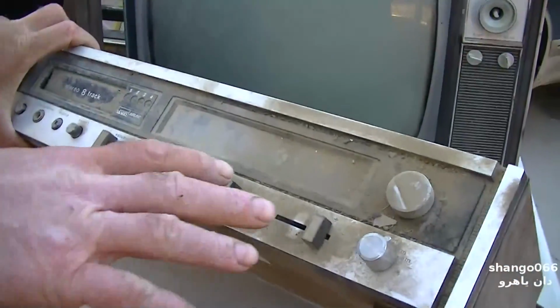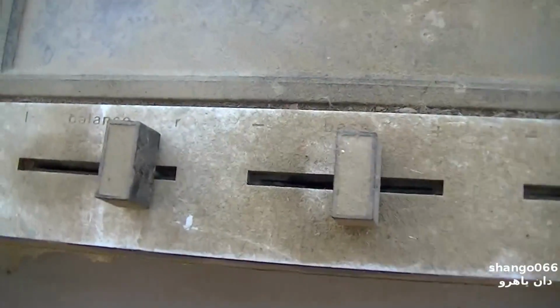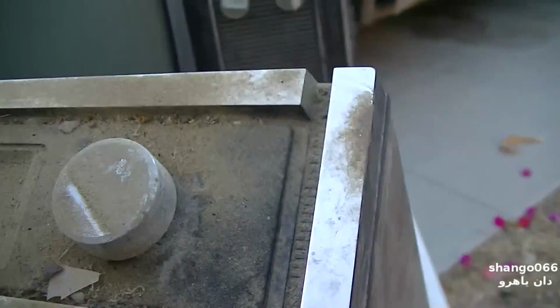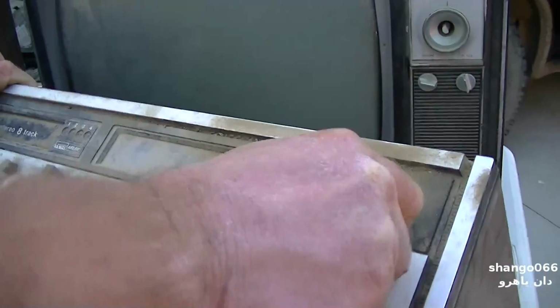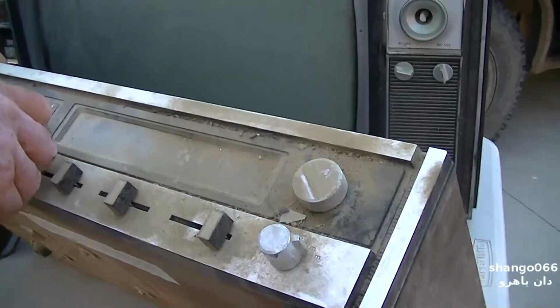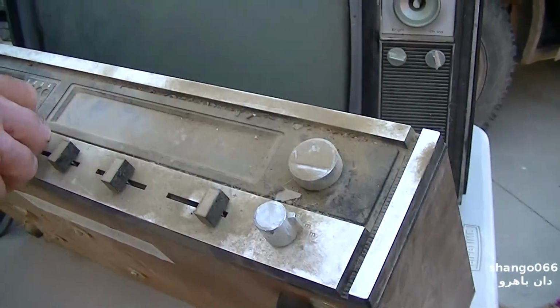Look at that, let's show that display real close. This is the kind of thing that the Allied catalog would be full of. Look at that, is that beautiful? The AM comes to life now.